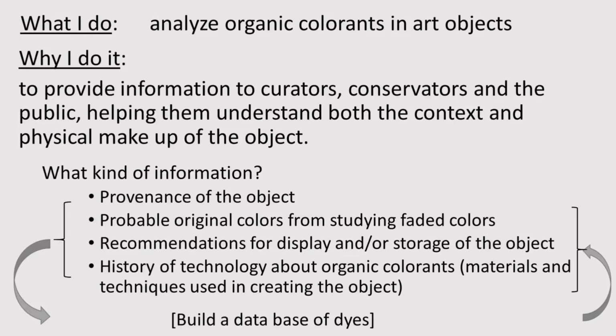So what I mainly do in the department is to analyze organic colorants used in art objects. The reason I do this is to provide information to the curators, conservators, and the public, helping them understand both the context and the physical makeup of the object. The kind of information which I provide is the provenance of the object, probable original colors from studying faded colors, and recommendations for display and storage of the object, because some dyes are very light sensitive, and also information about the history of technology of organic colorants. The more analysis I do, the better information I can provide, because I can build a bigger database.